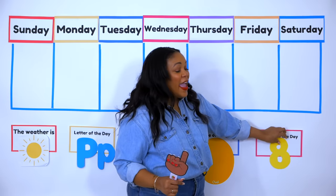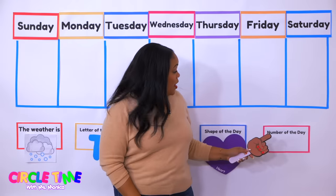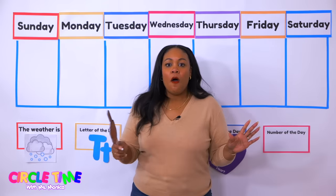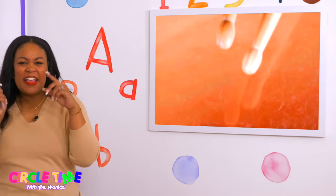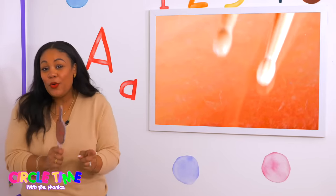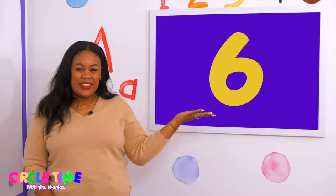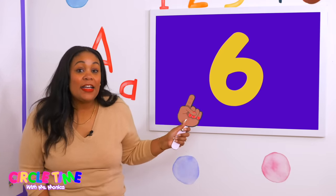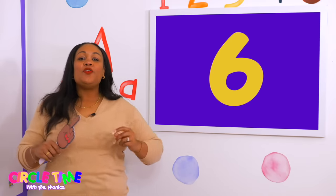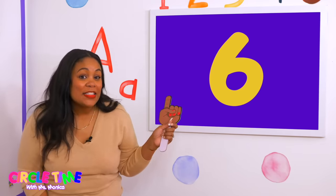Do, do, do, do, do. And tap, tap, tap. Number 8. Number of the day. Oh, what's our number of the day? Drum roll, please. Number 6. Oh, can you say 6? 6. Great. One more time. Say 6. 6. Yes. Can you count from 1 all the way to number 6?